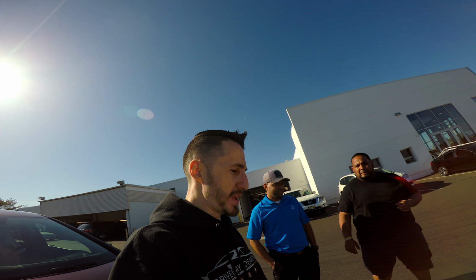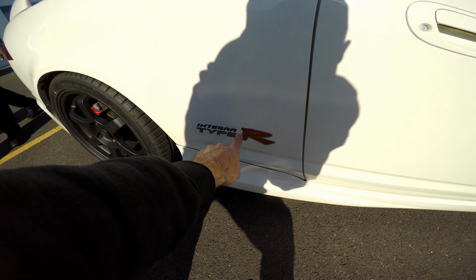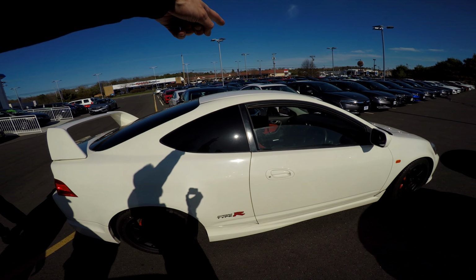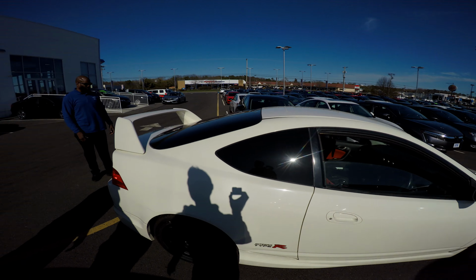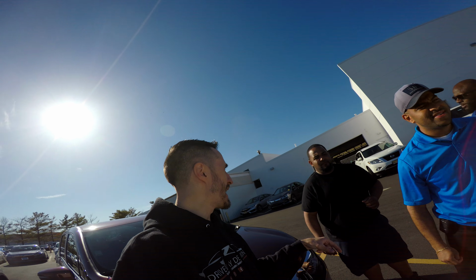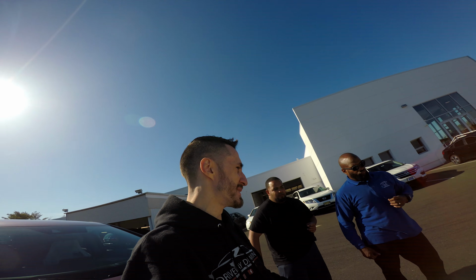No, nope. The only thing I've got to do is replace the Type R decals here. I got some new molding to put on the sides. I'm going to replace the motor for the passenger window, and then it needs the actual power steering line, but you can only order it from Japan. It's $300. But other than that, the car is solid. Maybe put in a new clutch. It's got an intake, a race header, and exhaust.